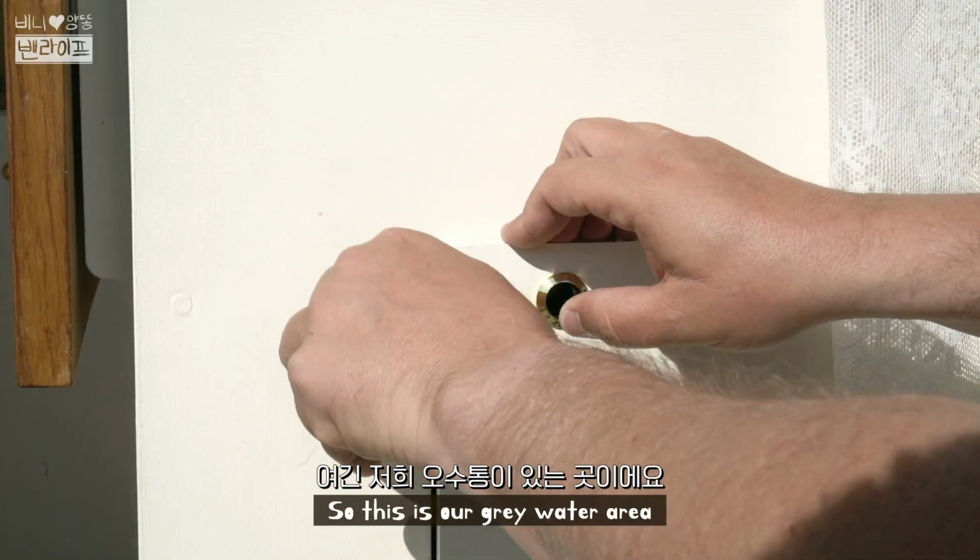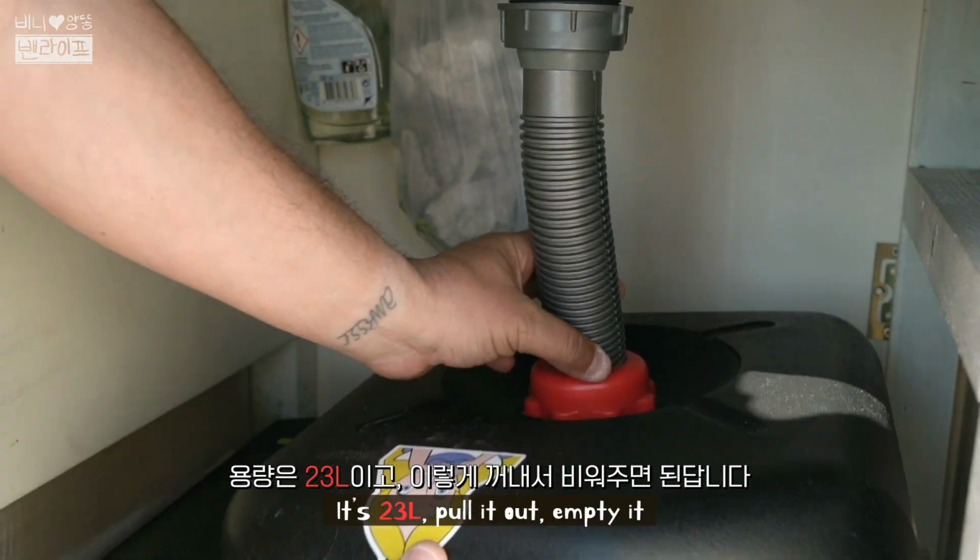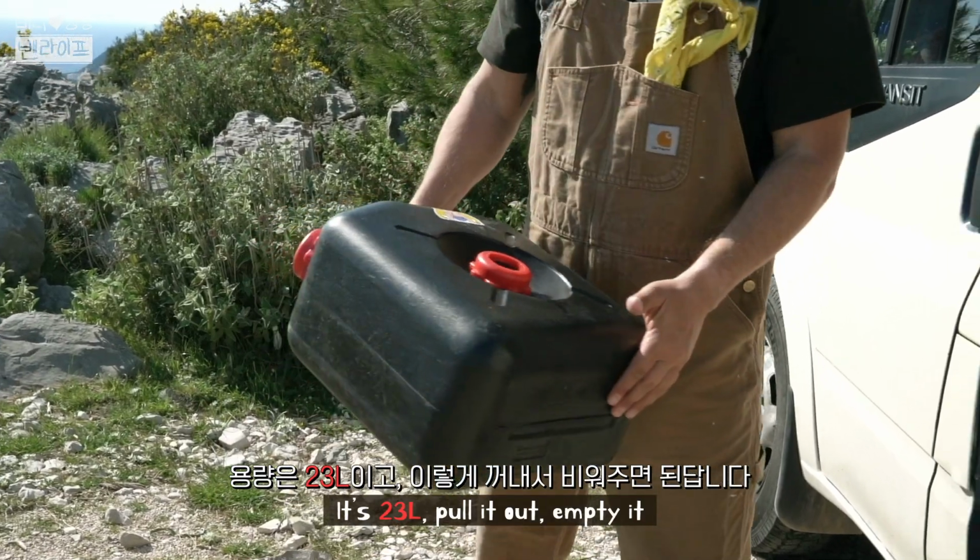So this is our gray water area. This is our gray water tank. I think it's 10 liters. You can pull it out, empty it, super easy.